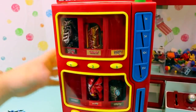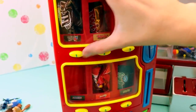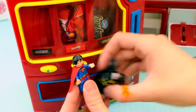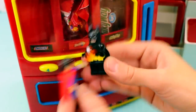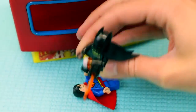Here's a nickel. I'm gonna go for the... I'll do the other M&Ms. Oh, Superman! Oh, but another hero. Wait. Batman versus Superman. Hey, this is my movie. Get out. There's not a Lego Superman movie. Just me. Okay, that's cool.